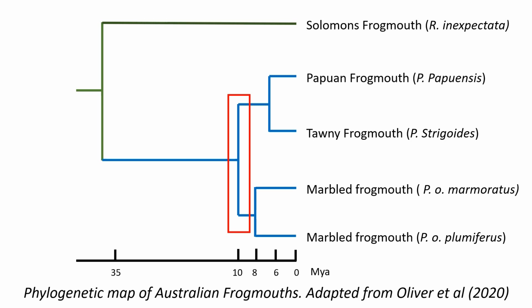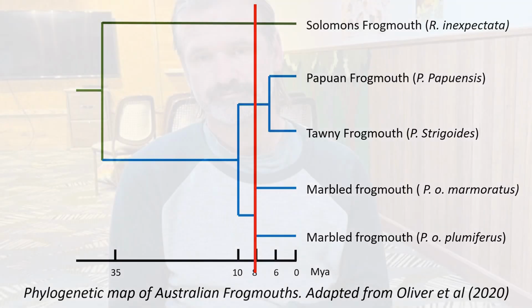The study demonstrated that the original frogmouth arrived in Australia around 10 million years ago. The marbled frogmouth first appeared around 8 million years ago, and then the Papuan and tawny frogmouths around 2 million years later. So the marbled frogmouth has been around 2 million years longer than the widespread tawny frogmouth.